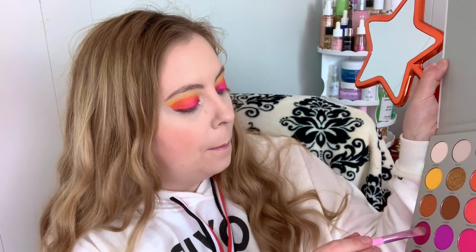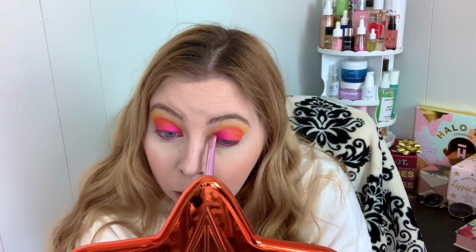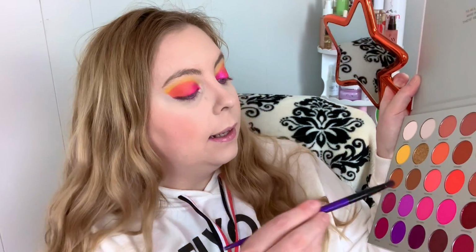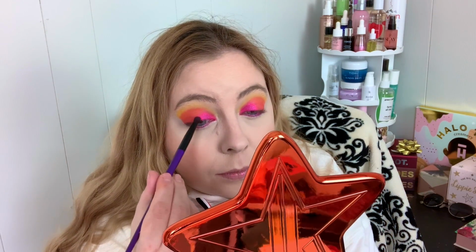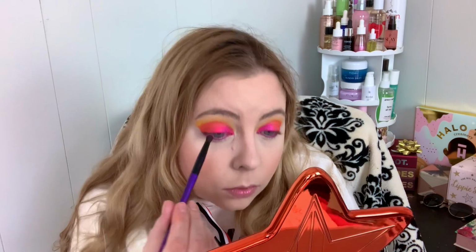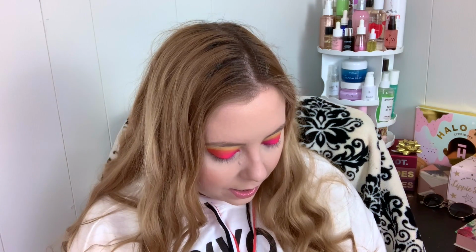I'm gonna add some of a moment on this brush so I can really get it in there and get it nice and perfect. I want to add a little bit more of Tipsy Girl to the orange to bring out the pink a little bit more. Perfect. And then I want to add a little bit more of My Man to brighten up the orange a little bit more.